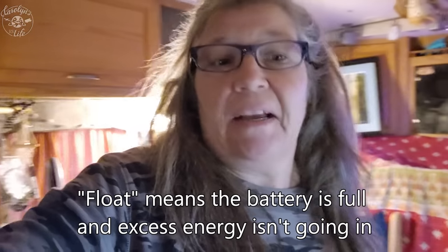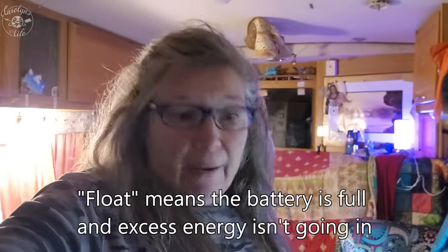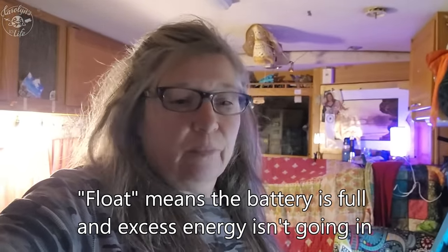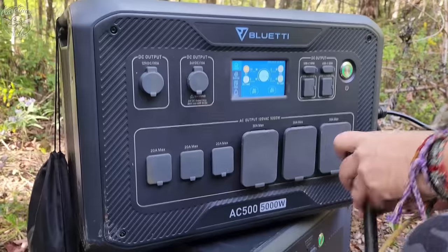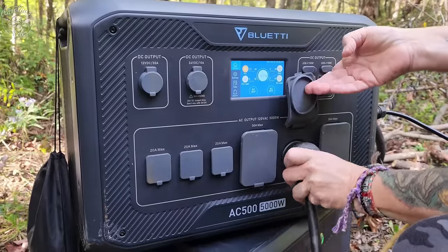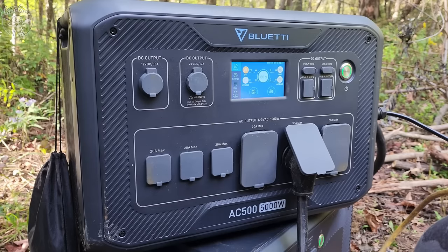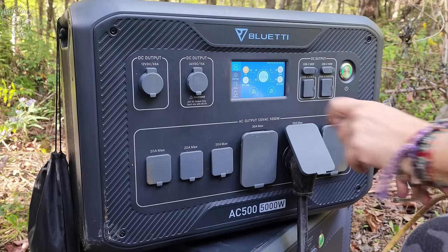Well, we have had just cold, miserable, cloudy weather, a lot of rain. So my battery isn't doing very well at all. It hasn't floated in days, but I found a new way to use the Blue Yeti AC500 plus B300S. Instead of leaving it plugged in all the time, I can just plug it in to charge my batteries. I'm just plugging it in for like 2 hours and it takes 15%, and my batteries are not fully charged, but they're getting charged enough that I can use them. And that's what I'm going to do right now.